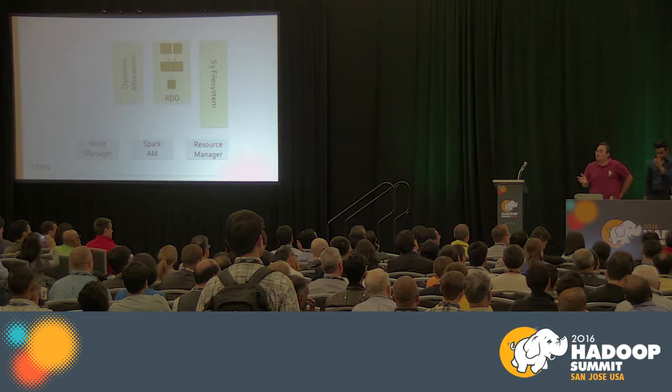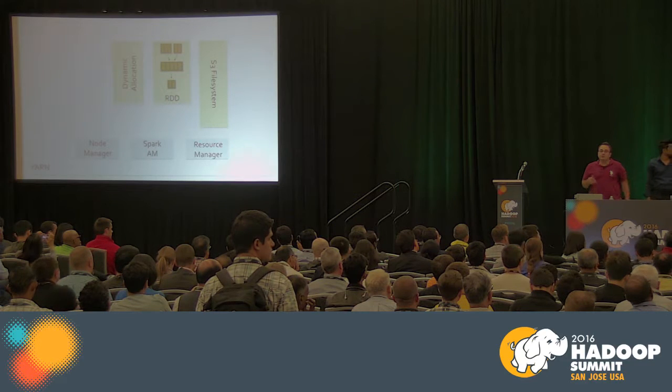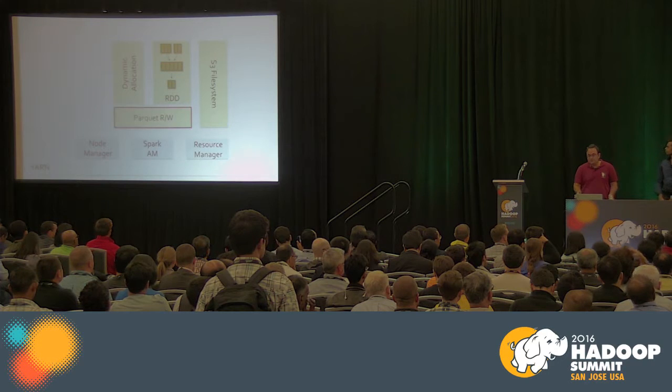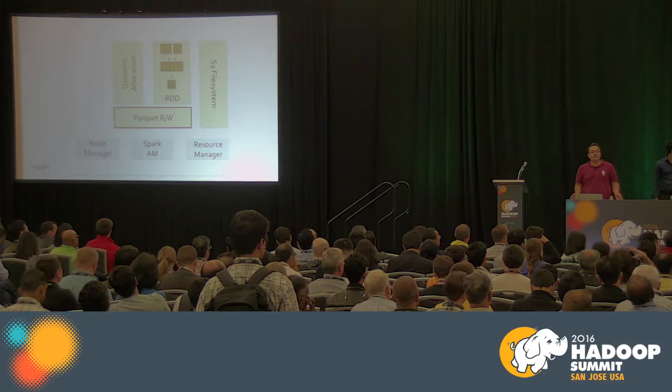So now at this point of execution, the tasks start running in the Spark executors, and they need to read the data from S3, which is in Parquet format, and then they run the data flow, and then if they need to, they write back the data in Parquet format again to S3. So this is the part where the Parquet rewrite path comes into play, and we had 2 main challenges in the Parquet rewrite path.